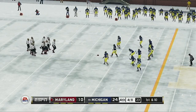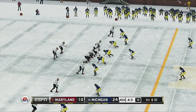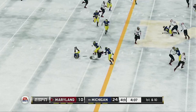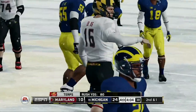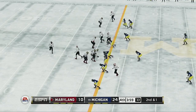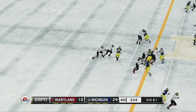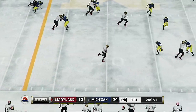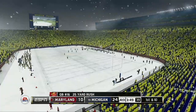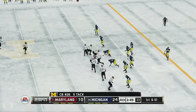Both squads are digging in now. Let's see what happens on this next drive. He has some room. And now he's got room to run. He's at the 40. And he's tackled at the 34. That makes it first and 10.